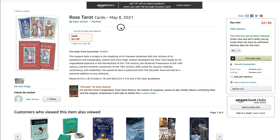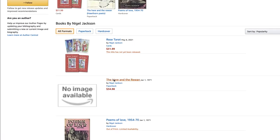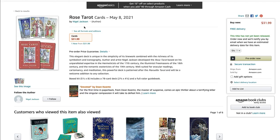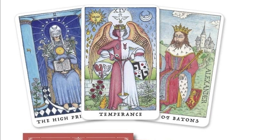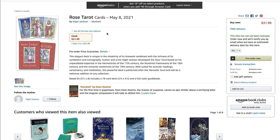All right, Rose Tarot. Here we go. Nigel Jackson is back. You know Nigel Jackson. Let's visit Nigel Jackson's page. We got the Rose Tarot, Poems of Love, and I thought he did another tarot deck. Sorry, it went to his page for no reason. My bad. Anyway, Rose Tarot, let's take a look at it. It's cute. I like it. That is really, really cute. It's so minimalistic, but it draws me in. It's like one of those songs where they just have a couple of lyrics, the same lyrics over and over, but the song is really good. You just love how it sounds. The sound drew you in. The artwork has drawn me in. It's simplistic, and yet it just looks cool. Rose, I'm getting this one. I'm telling you, I'm getting this one.